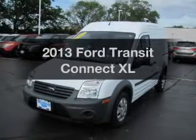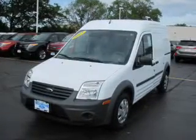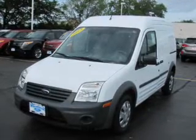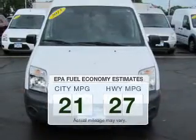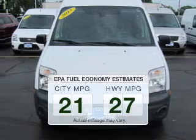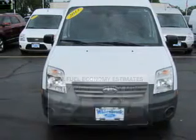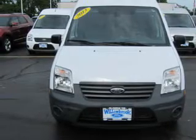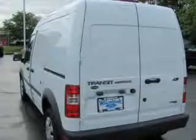Imagine yourself in this 2013 Ford Transit Connect. Travel the roads in style and comfort in this great vehicle. Better gas mileage means better long-term driving, and this ride delivers with a great low fuel consumption rate. The powertrain includes front-wheel drive with an efficient four-cylinder engine that responds smoothly to its automatic transmission.